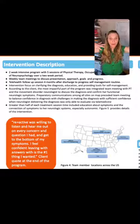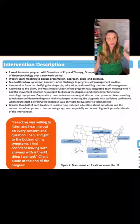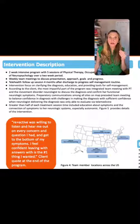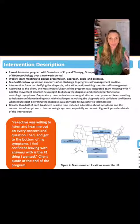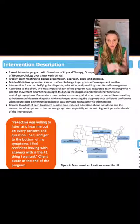This shows you the map of where we were coordinating all of our sessions or discussions with other providers across the country. And I think one of the biggest things was we had a session with PT and had the movement disorder neurologist join us online. He had only met this person via telehealth and hadn't really had the hands and the in-person time to actually assess things. And this was so helpful. And you can read this quote here. I'll read it to you.